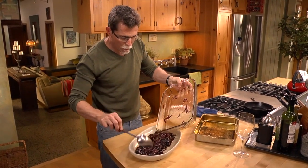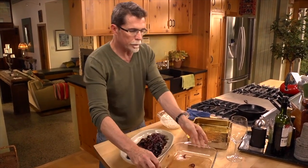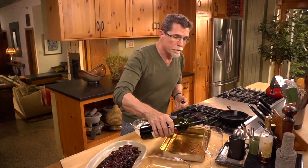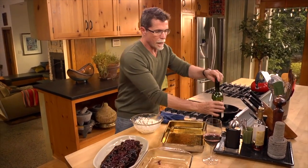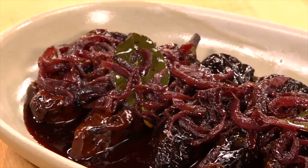This is absolutely delicious red wine food. Think about one of the bold and full-flavored reds, maybe a Syrah, maybe a Zinfandel, maybe even a Grenache would be really good to accompany this beautiful fare.